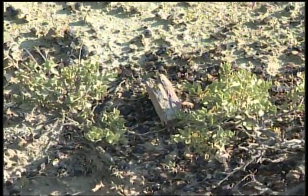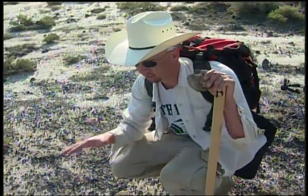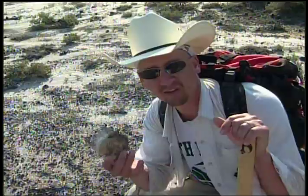In this particular area, small fragments of fossilized bone were scattered. Everywhere you went, there was evidence. Nothing identifiable, but it tells us that there's something here. When you have the bones scattered like this, it tells us that there's something in the area, and that's why we continue to look and find things like this.